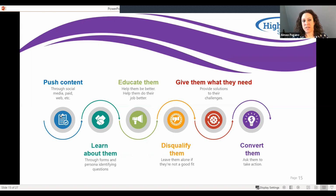Once you have that content out there and you've fished them out or captured them, now they're in your funnel, essentially. So now you have the chance to learn about them, and you can learn about them through the form. You want to make sure that within the form you have persona identifying questions. And what I mean by that is, just an example: I'm a marketer by nature, so I'm going to be interested in maybe a digital marketing handbook, or this or that. I download that handbook.